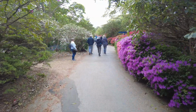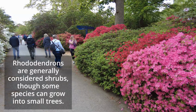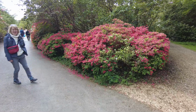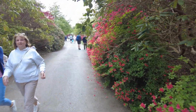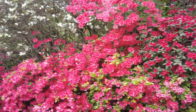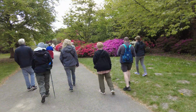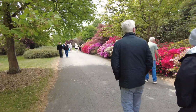Starting to get to some of the more colourful areas here where it's just bush upon bush upon bush, or tree upon tree upon tree. I don't know what they are technically called. There's little sections here. It's just a blaze of colour.